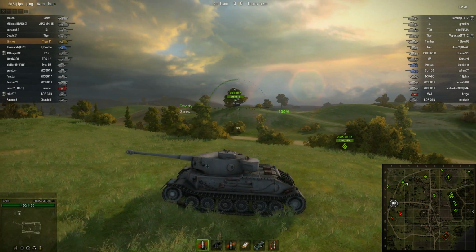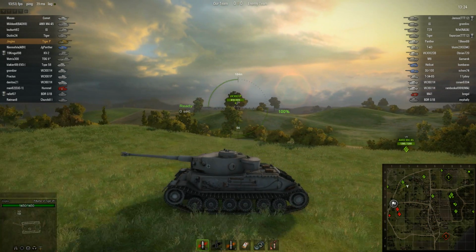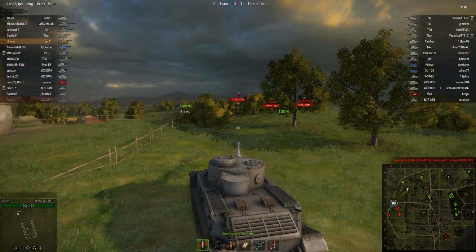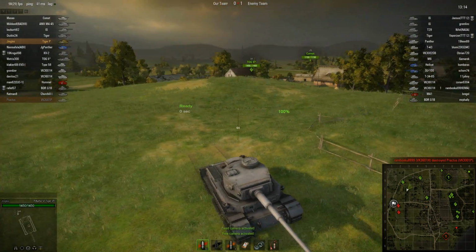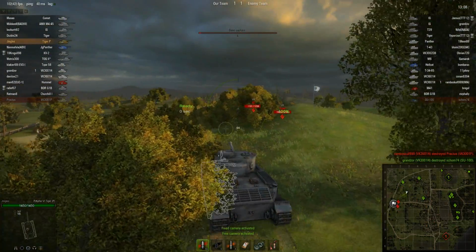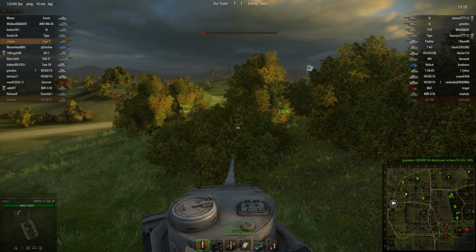Don't do it. Don't shoot. Don't shoot. Don't do it. Resist the temptation. No, he fired. And then he died. And there's not a lot of people up here with me. We've got a TOG 2 lumbering away, an AMX M4 very wisely taking cover in the bushes back there, and I'm basically the scout. In my Tiger P, top tier heavy tank on the team, I'm having to scout.